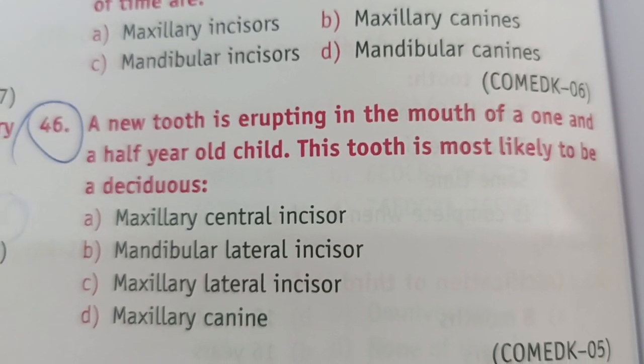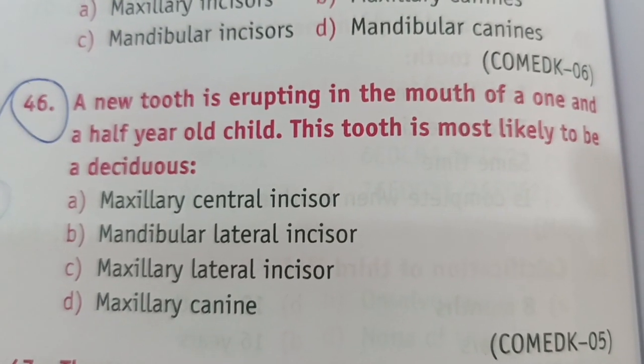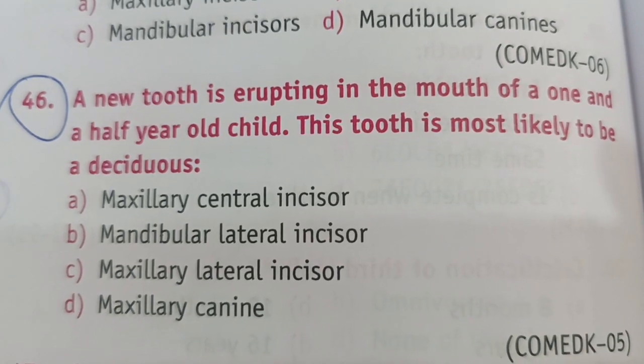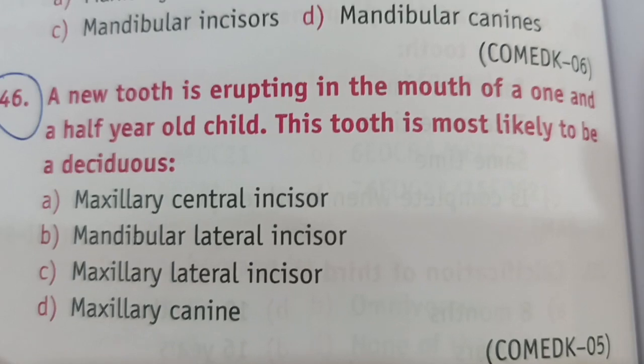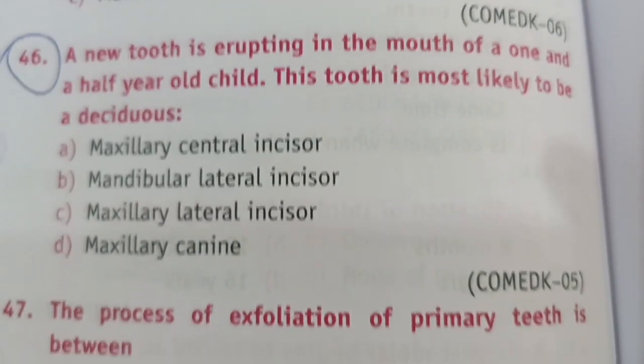Next question, a new tooth is erupting in the mouth of a 1.5-year-old child. This tooth is most likely to be a deciduous? Your options are maxillary central incisor, mandibular lateral incisor, maxillary lateral incisor and maxillary canine. The correct answer is option D, maxillary canine.